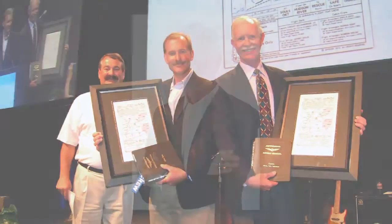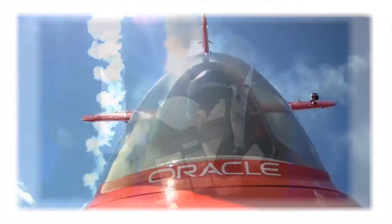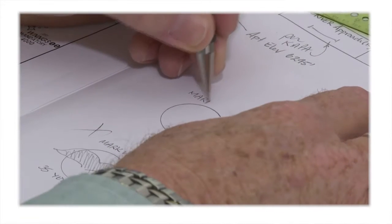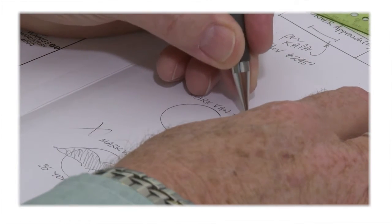Now, in just a moment, two of these honorees, retired airline captain Chesley Sullenberger and aerobatic pilot Sean D. Tucker, will share their own experiences with receiving a commemorative Jeppesen chart. First, though, let's take a look at the art of designing these charts as seen through the hands of their creators and the eyes of the recipients.